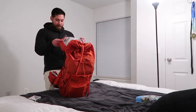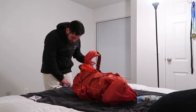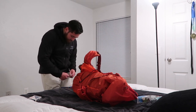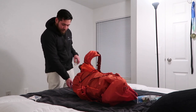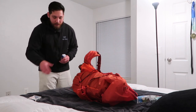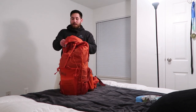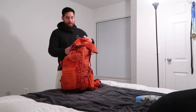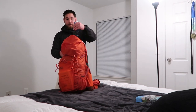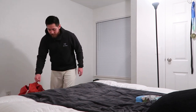And then I got some contents in here. Just figure that out. We don't need that, don't need that, don't need that. Need this, and need this, and need the cards. So, this is all your light essentials. Throw in the cards, throw in two pens, meds, and then let me get the other stuff.